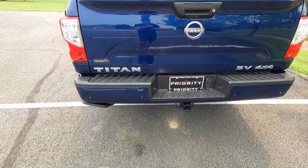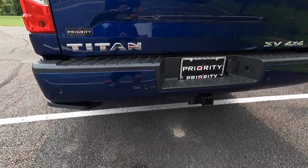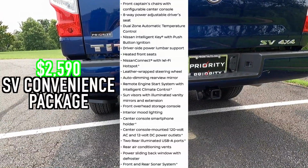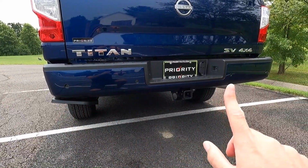Like I just mentioned, this does have a body color rear bumper, and this one has the optional $2,590 SV convenience package, which gives you the parking sensors. So you get 4 integrated parking sensors back here. That's 1, 2, 3, and 4.